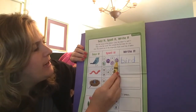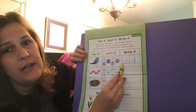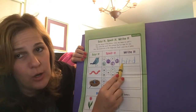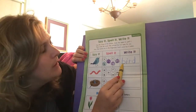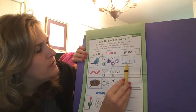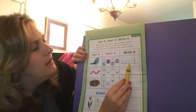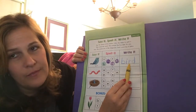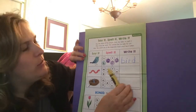So each letter I colored is in the order of how we're going to spell it. So over here, if you want to try to spell the word bird, you can. The first letter is a B. The next letter is an I, and then an R, and then a D, bird. Good job, boys and girls.